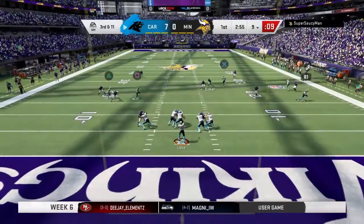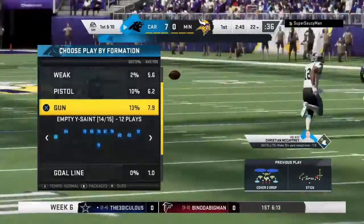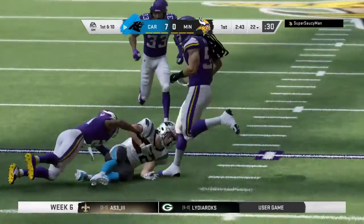From the gun, Love. And he finds a man. It's McCaffrey. And he's brought down, but not before they get it across the 20-yard line. 13 yards, first down, Panthers. First down, Panthers.